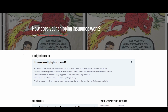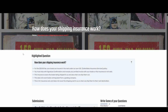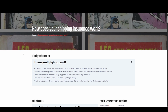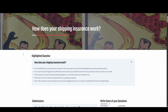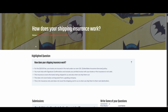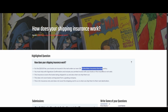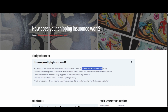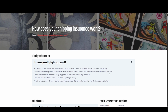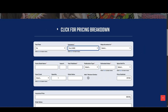So if you want to use our insurance, it's $20. This includes your book being shipped to us. So when you go ahead and buy your own postage and ship it, you don't need to buy any extra insurance because you already have it. You do have to have signature confirmation though. That's another thing from Collectibles Insurance. It has to have the invoice and it has to have signature confirmation. So then it's also insured when we ship it on to CGC, CBCS, or back to you. So it's insured twice for the $20, and that's up to $50,000 per package. Okay, so now if you want the insurance, go ahead and click yes, and you'll see it updated right here.